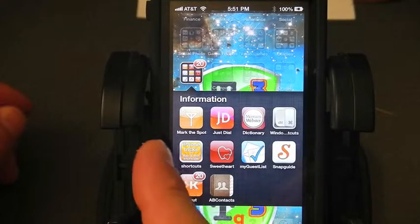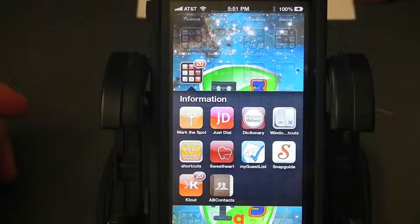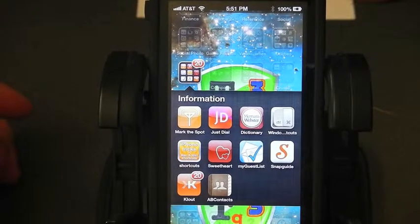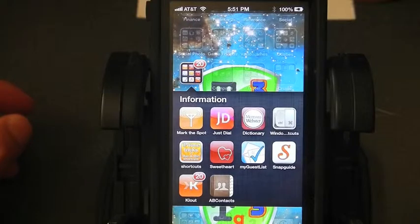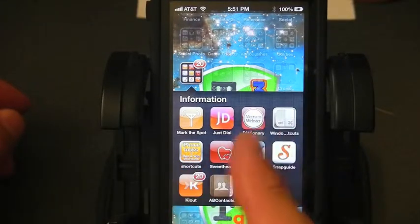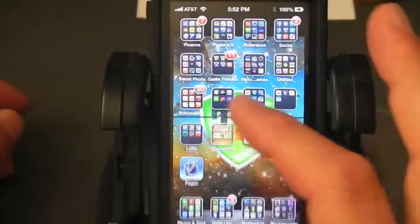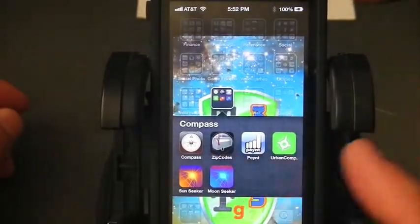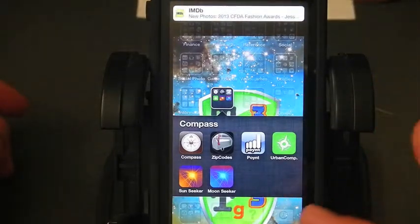Information, since I'm with AT&T, you have Mark the Spot. This allows you to send information to AT&T and tell them, hey, I don't have network connection here, there's no data here, so that they can go and fix the towers. Dictionaries, of course, you see that I have these two for the Mac and Windows. The AB Contact, Snap Guide, and my Cloud Score. Then, of course, a few compasses here. This is not really actually compasses, but these are just a few apps that require data.